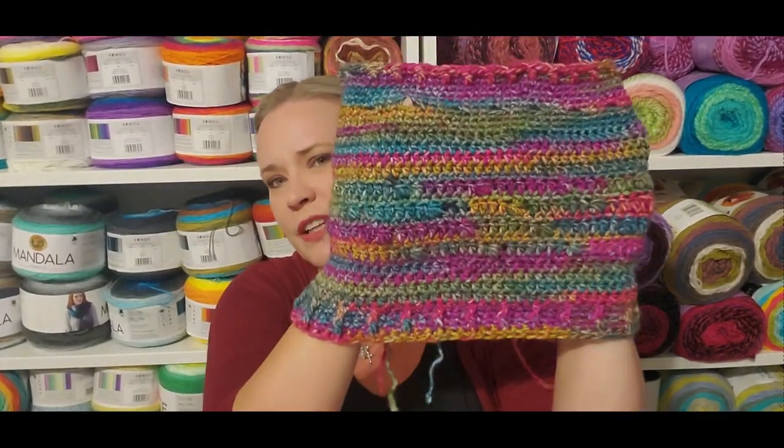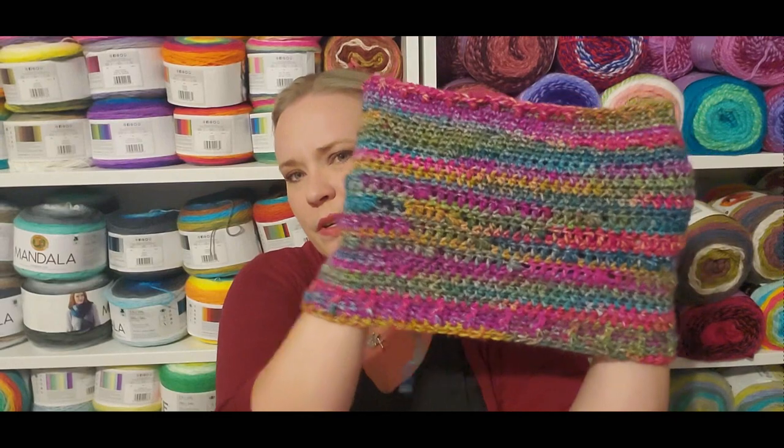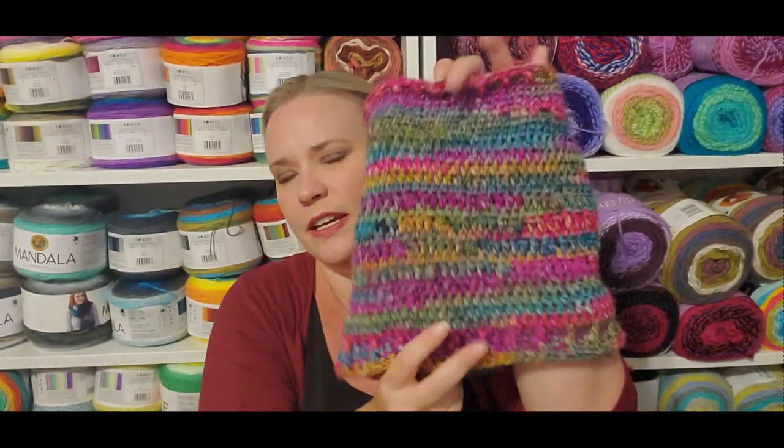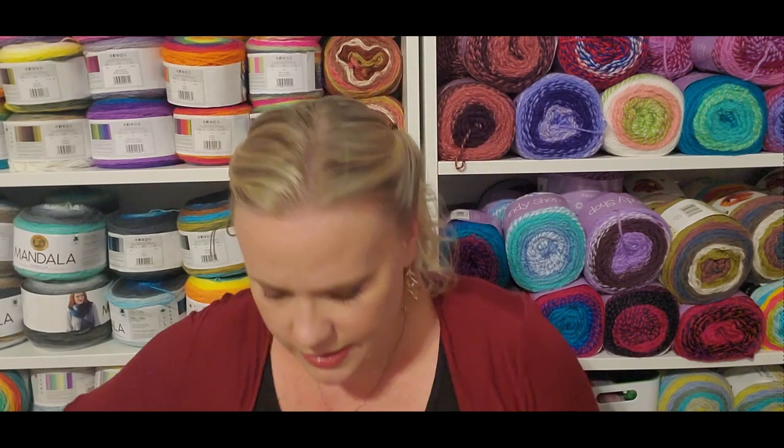But I do actually like the way the color stacked up because when it's scrunched down on your neck, it just looks like a whole bunch of watercolor gloriousness. So this will actually be blocked, not firmly, but I do want to stretch the stitches wide just a little bit and ensure that the ribbing, y'all can see that that's flipping up and down. I just want to ensure that that's going to lay flat. Needs to go there.